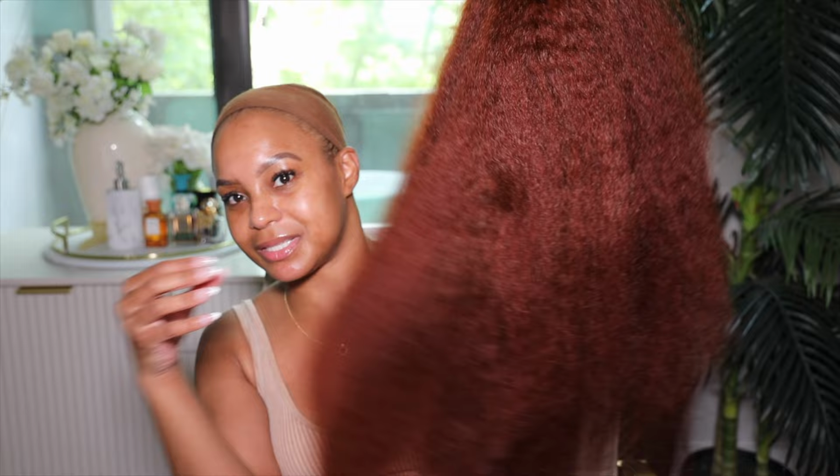Okay. Ooh, let's look at this wig. Oh, look how pretty it is. Now, this is this kinky curly texture. That red is perfect for fall. I'm not like a fall fan, but I like fall wigs and fall boots. But then I'm over it after like 2 weeks. When we pop her on.